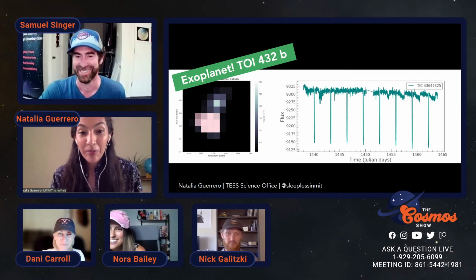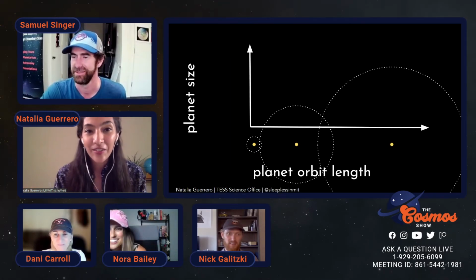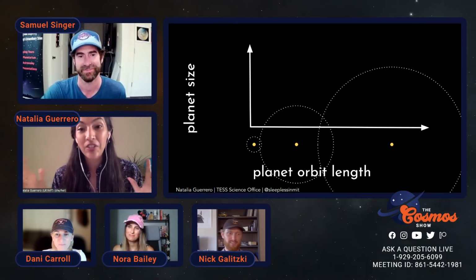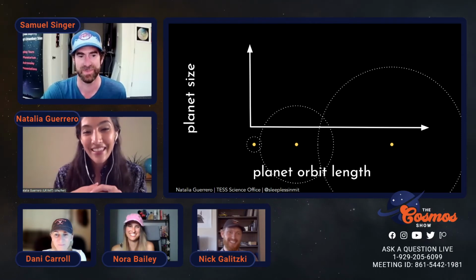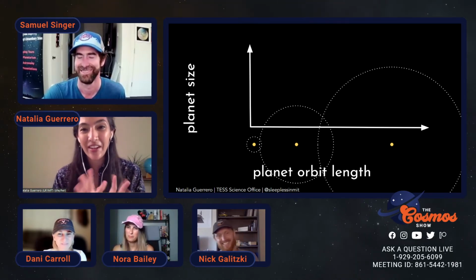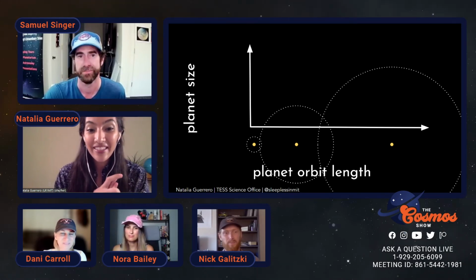And if we go one more slide, this is TOI 432b. Oh no, I didn't include the picture. We had an artist's illustration of what this planet would look like. It's much larger than planet Earth. Just imagine Jupiter, but hotter. Yes, much closer to its host star. So that one had a period also, I think, around 4-ish days. So that is in a nutshell.